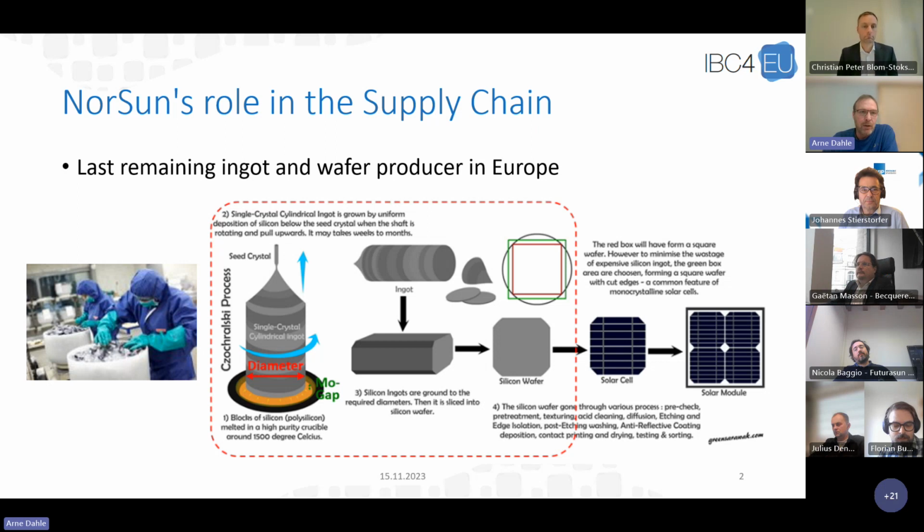Later on we can slowly withdraw our rotating ingot, which is a cylindrical piece, usually around 250-260 kilos. After pulling, it goes to shaping, where we cut off the top and the tail, and also square it into square pieces. After that, it goes to wafering, and finally through a cleaning operation before packaging. So that's briefly what we do.